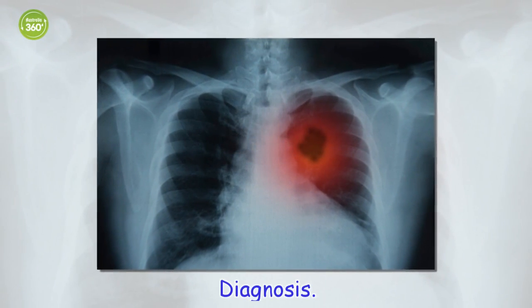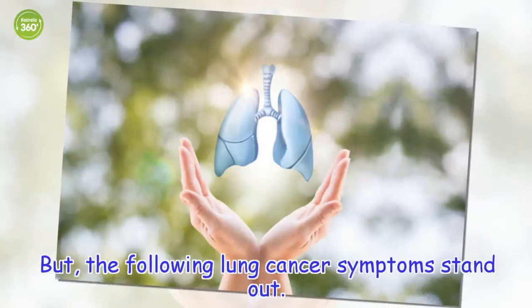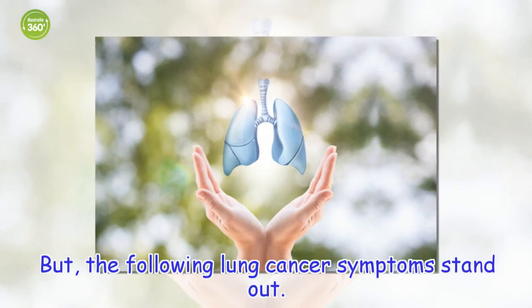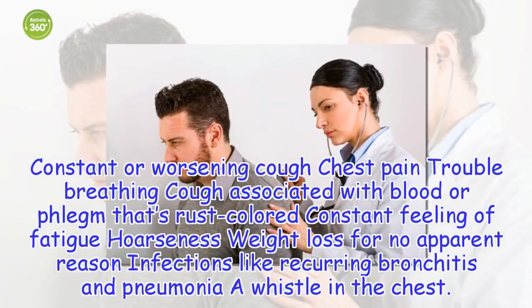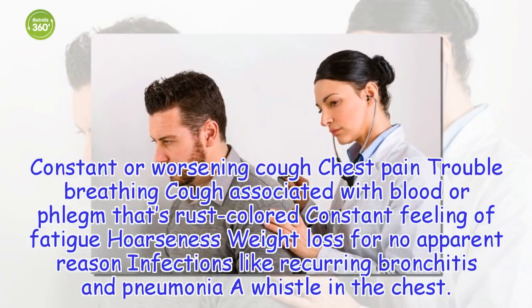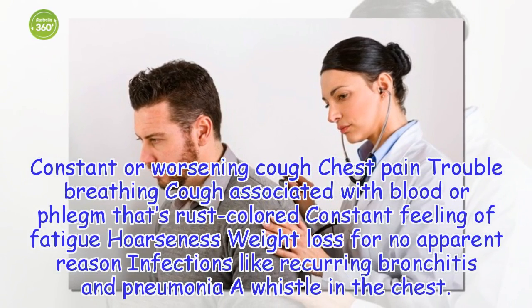Diagnosis. But, the following lung cancer symptoms stand out. Constant or worsening cough, chest pain, trouble breathing, cough associated with blood or phlegm that's rust-colored, constant feeling of fatigue, hoarseness, weight loss for no apparent reason, infections like recurring bronchitis and pneumonia, a whistle in the chest.